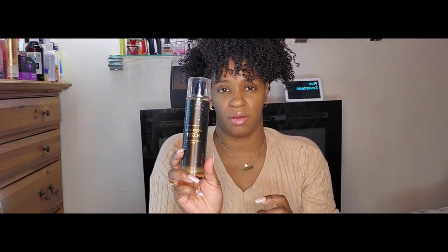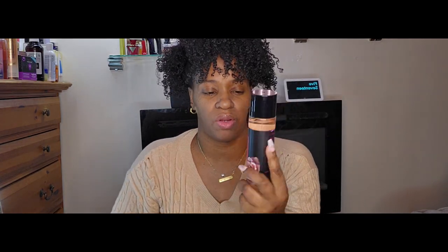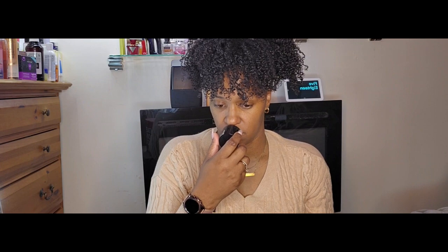I got another bottle of Into the Night. Y'all already know how I feel about that. Had to get it back up, baby. I saw this going around. This is a pretty bottle. And I had to get the lotion to go with it. I want to see what this smell like, because a lot of people that I watch love this scent. Oh, it's very, very floral. Very rosy.